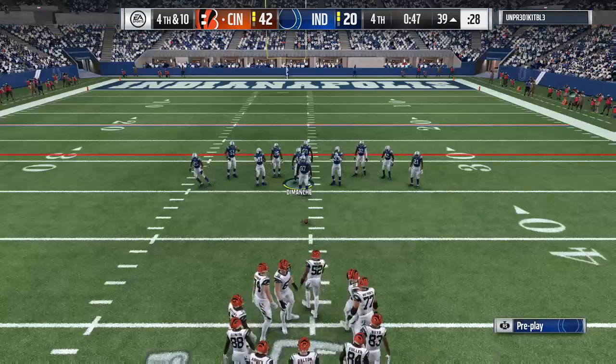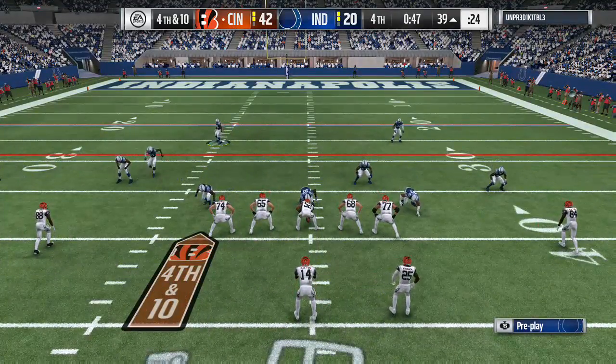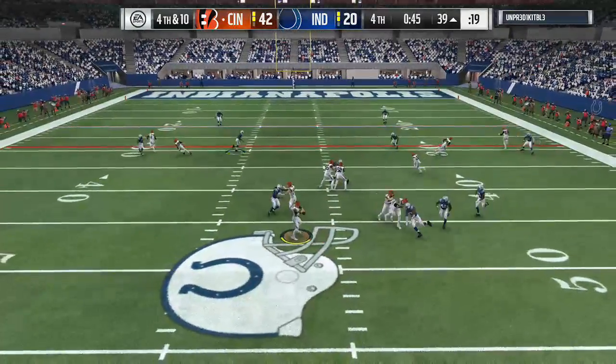The offense staying out there. They look prepared to go here on 4th and 10. They'll put 2 receivers left, 2 to the right. 380. They'll try on 4th.